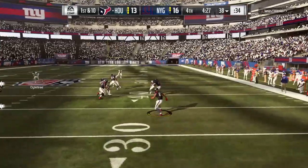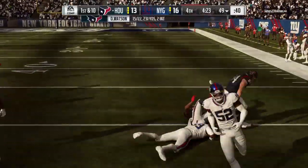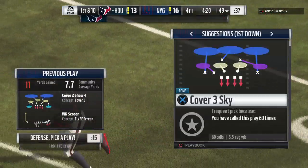Now a first down throw. Watson throwing right side. That's complete. Demaryius Thomas. And they bring him to the ground just shy of midfield. A pickup of 11 and a Texans first down.